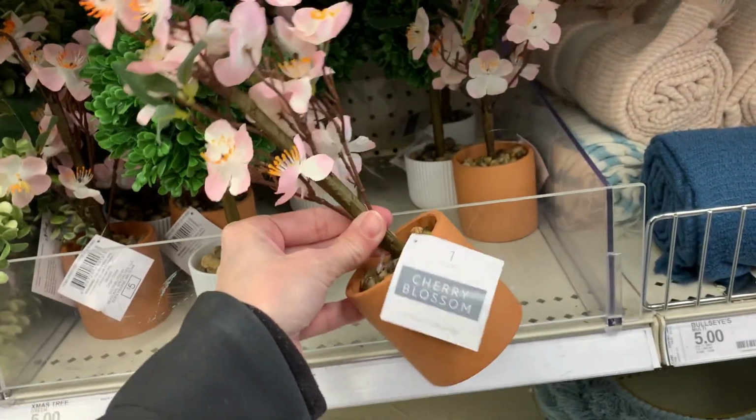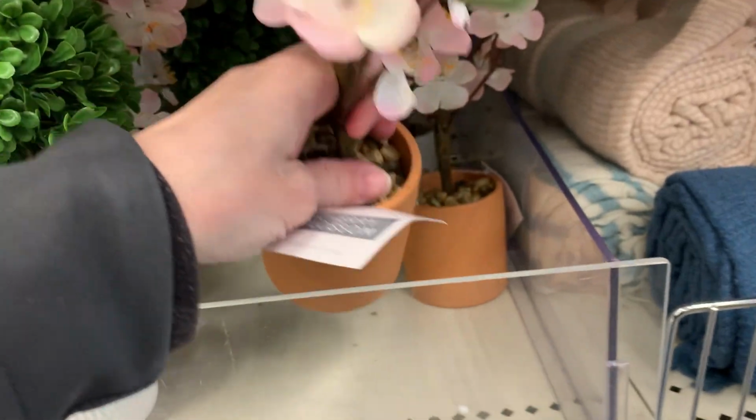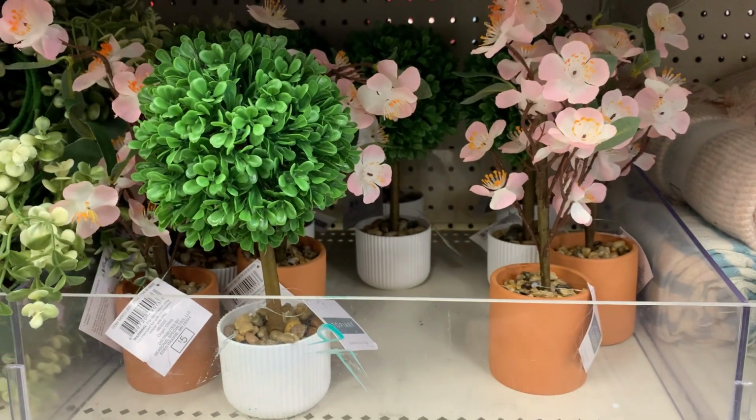They also have these cherry blossom arrangements. I showed some smaller versions like these in my previous video, but this is a larger $5 version. This would be a nice item to keep out all through spring. I mean, even up through Easter.